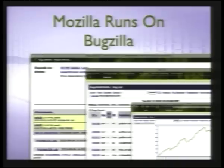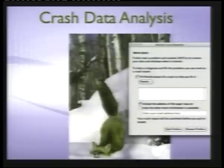Another way, in terms of feedback, is that, an unfortunate fact of life, browsers do crash. Firefox has been known to crash. Somebody asked at a recent conference, should I report crash data? Do you guys even look at it? Does it go into some black hole or something like that? Indeed, we do. In fact, every crash over the last 5 years is in our public database.